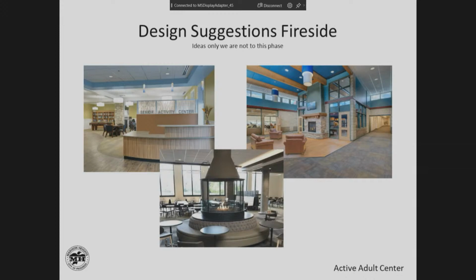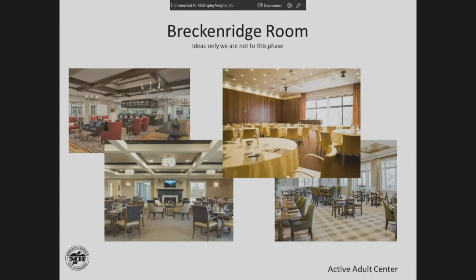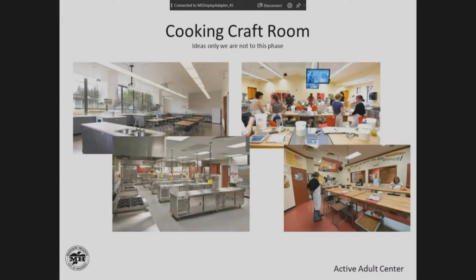This is a design for a room that the active adults said was very important to them, and that is their current Fireside room. So this is different examples. In addition, an update to the Breckenridge Room. This is a room that currently is utilized outside the Active Adult Center for baby showers and that type of thing after hours. The Active Adult Center will have the ability to have dedicated program space that they currently don't have now. They have to share the rooms, so they will have a dedicated cooking craft room, and this is just some ideas of what that could be.